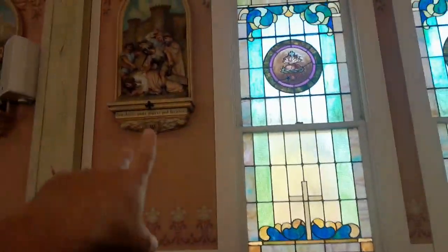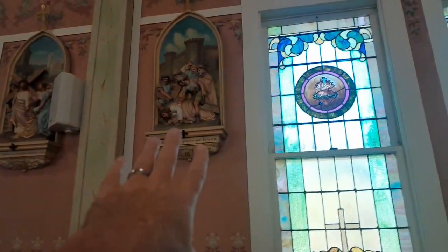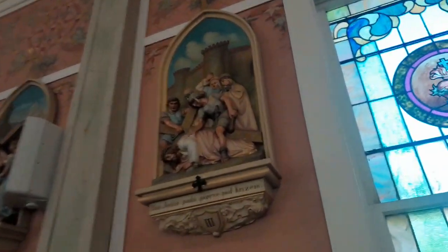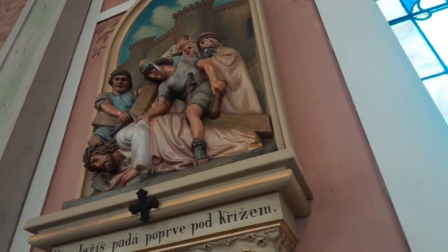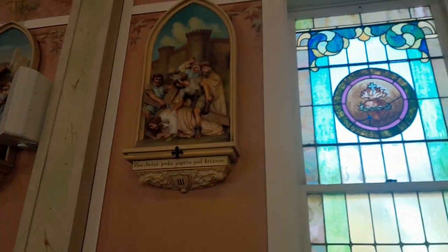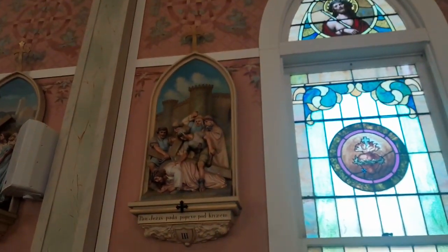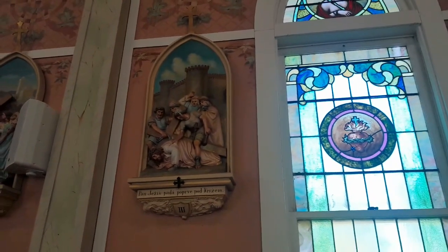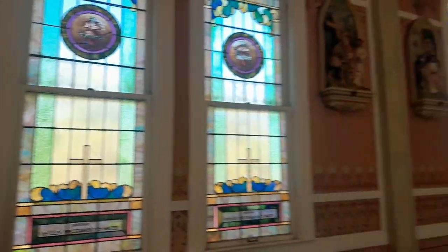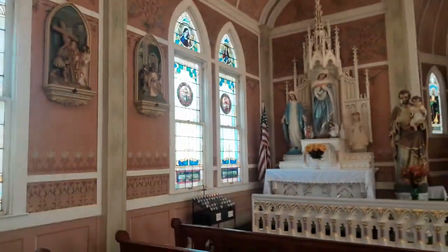All these are carved out of wood, is what they're telling me. And these are all 3-dimensional here. They're really cool. This one here, if it stood on the floor, the top of that cross is probably 5 feet. So the top of the point there is probably 4 feet, which is still a really good size.